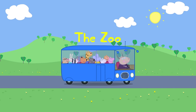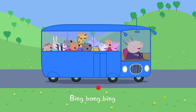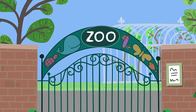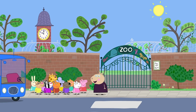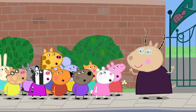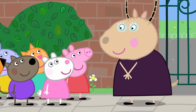The zoo. Peppa and her playgroup are visiting the zoo for the day. Going to the zoo. We're all going to the zoo. Children, are you ready to see all kinds of animals? Yes, Madame Gazelle. Today, we will be meeting wild animals. But don't worry, the wild animals will be safely behind fences.